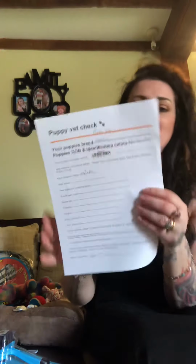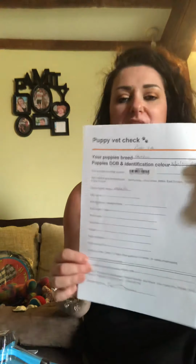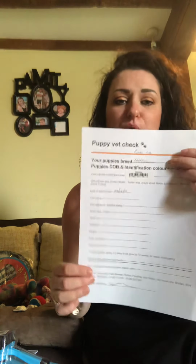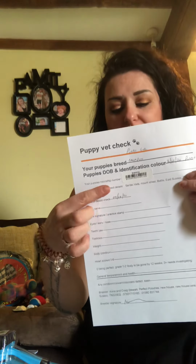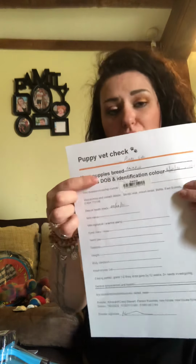You will have your vet checks sheet. This vet check isn't filled in yet because this puppy, who's one I've just nicked, is getting their vet check done tomorrow. So you'll have your microchip number on there. You'll have the puppy's date of birth, who they are, what colour they are. Then the vet will check through eyes, ears, nose, teeth, jaw, testicles, weight, body condition, heart score. Now the heart's a score between 0 to 6.